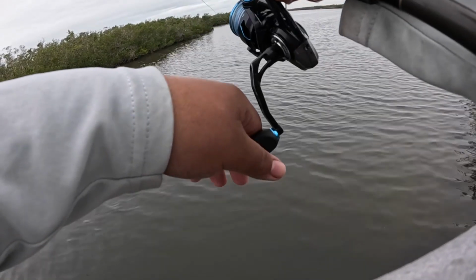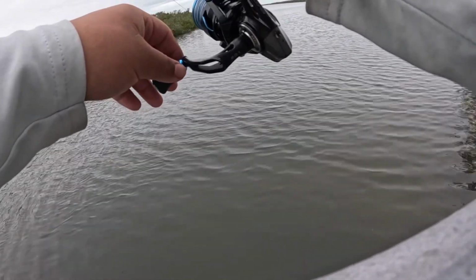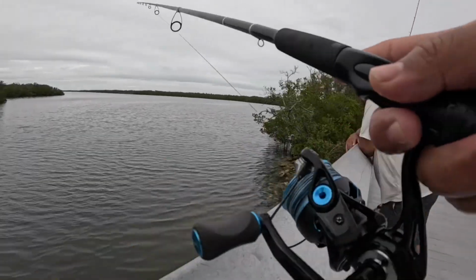So man, I'm super pumped to come back and try this area out again and, like I said, learn it better. Like I said, this was a really low tide and there were still fish chewing here, so I can't imagine what it's going to be like on a higher tide, a better tide. So man, oh man, I'm super pumped for that.